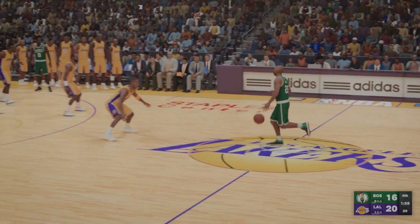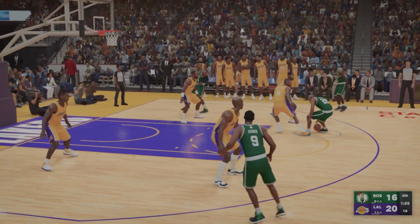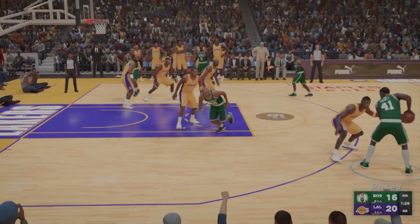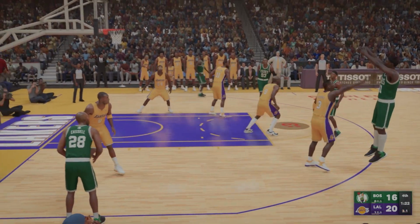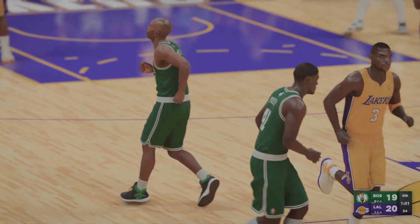Here are the Celtics with the ball. 4-point game. Here's Cassell, covered by Bryant. Pass to Posey. And here's Rondo. Here's Posey, 3-pointer. Fires in the triple. They are unconscious from outside.